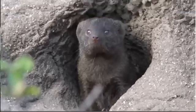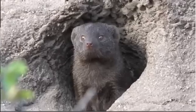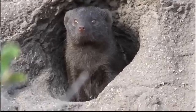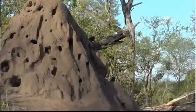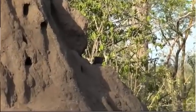So we're still here with these little mongoose, and they're becoming more and more confiding, so I can talk in a normal voice. Some of them have gone back inside, some came out. There's one now on the top right hand side, Andrew, on the log. That's a baby. Now the bottom right hand side. So they all keep coming out to have a quick look at us and see what's going on here.